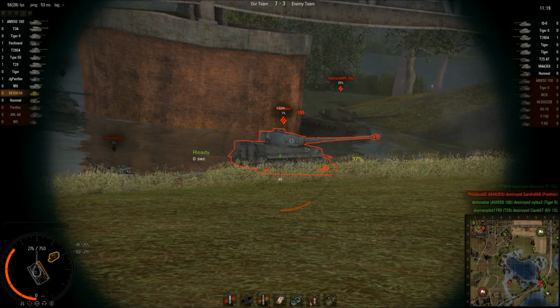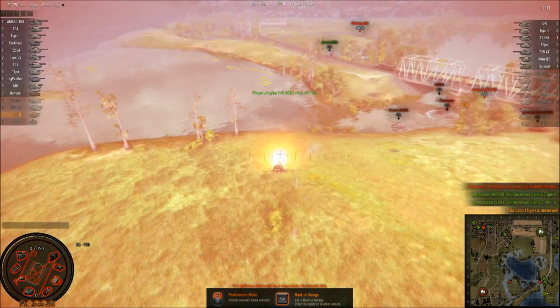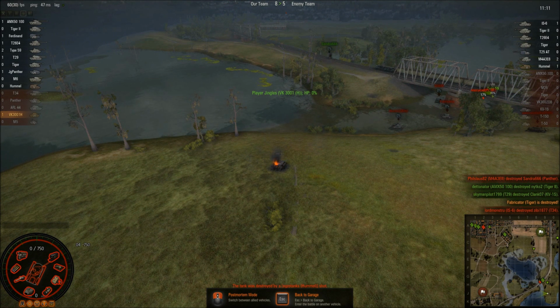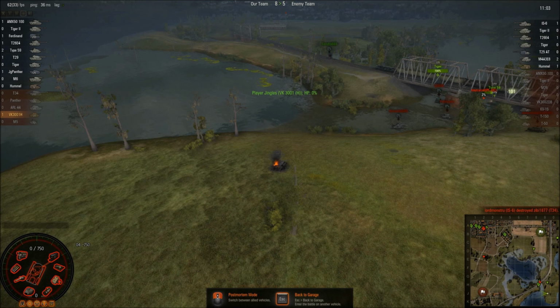The Tiger on 14 health. And there you go. And you're going to see this happen a lot when you're driving the 3001H and there's artillery in play. This is not an isolated incident. Artillery love shooting at 3001Hs because they're so incredibly easy for artillery to kill.